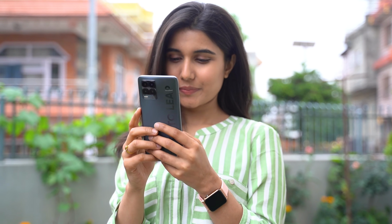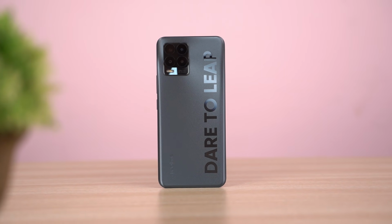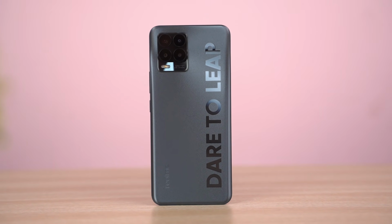Don't get me wrong though, it's still a very good device. It performs well in almost every aspect, but for a young and energetic company like Realme that has achieved so much and has broken so many records, you kind of expect them to wow their audience with their new releases. But unfortunately, with the Realme 8 Pro, I think Realme has failed to deliver on that excitement.